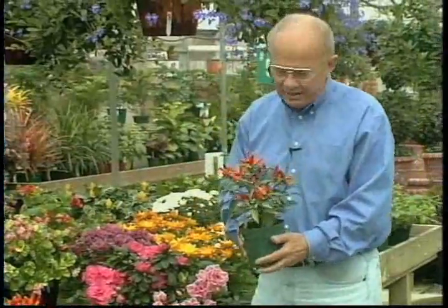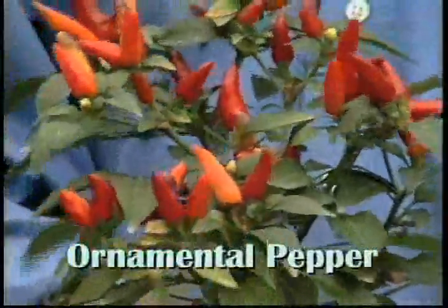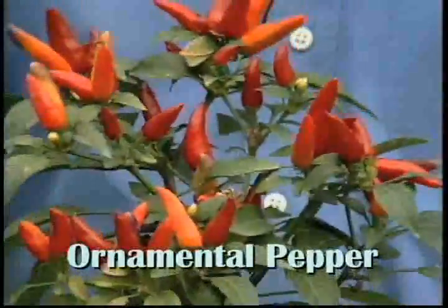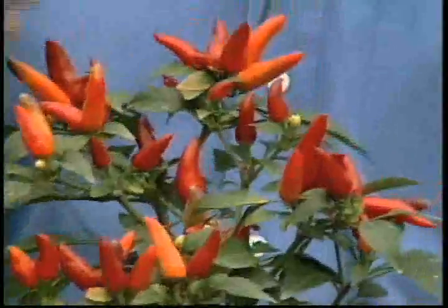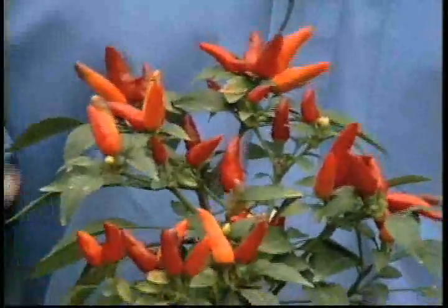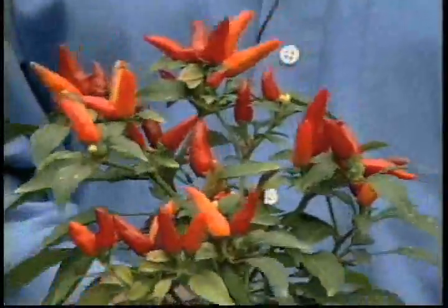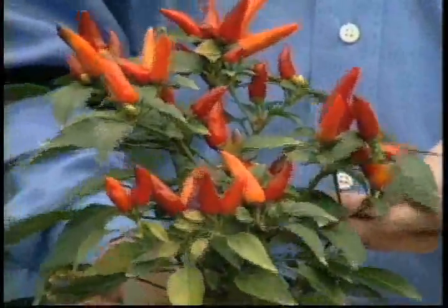And here's another plant that's really a seasonal plant. It's the peppers, the ornamental peppers. And although these are edible, I wouldn't suggest that you eat them because we don't know what they've been treated with in the greenhouse, what kind of sprays have been put on the plants, etc. If you grow them yourselves, of course, then that's a different situation. But in the home, I would not eat them. Look how decorative they are. They too like kind of a cool place in the home, but bright light to really do well.